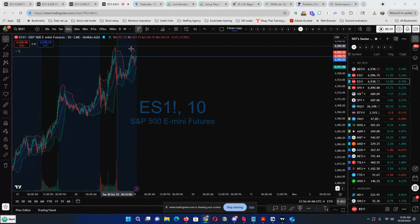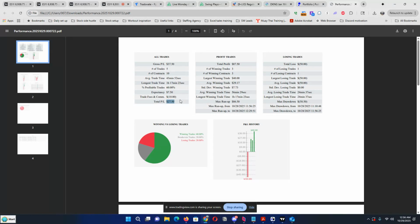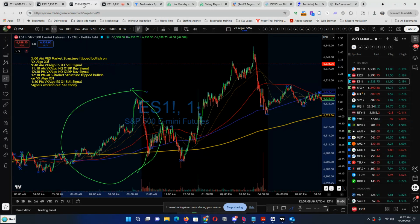So today I made about $27. Really chump change. Didn't make any real progress in the account. Had about 10 contracts traded today, with a bunch of those contracts selling at break even. One contract sold at a loss of $50. The other two made up for the gains here for $87. So I'll show you how that happened.